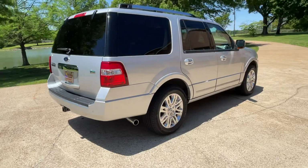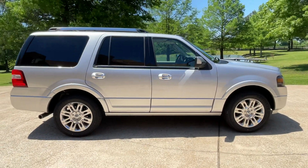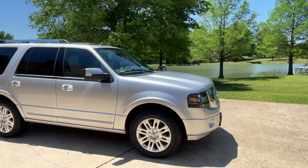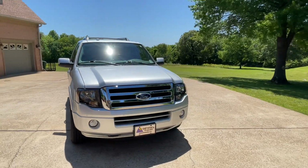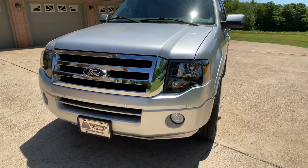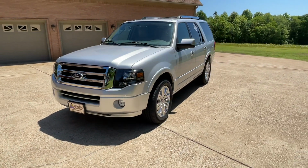It still had the original tires, which were still okay, but I put a new set because you need a new set. So got brand new tires. It had the original wiper blades, replaced that. That's just to show you how nice it was when I got it. It didn't need much. You can tell the headlights are still nice and clear. It's got the fog lights, automatic headlights. It's got the park assist sensor front and rear.